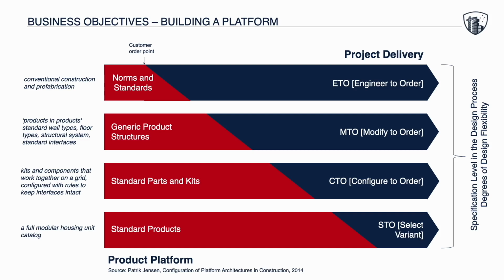The red zone in this diagram is our product platform. The blue zone in this diagram is our project delivery stream. So the more we build in our product platform, the less needs to be figured out in project delivery. So we're offsetting responsibilities in a way.